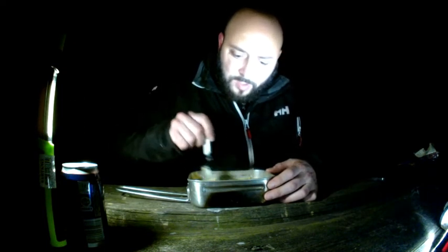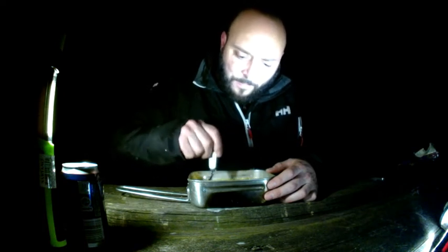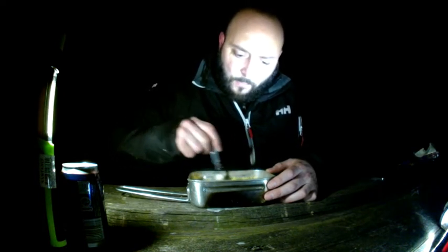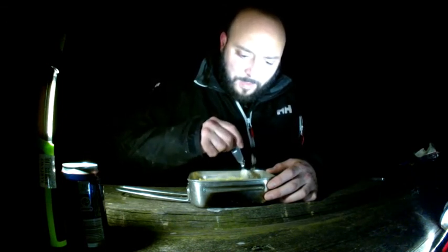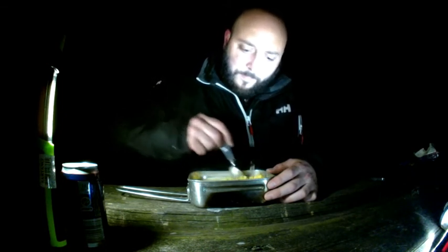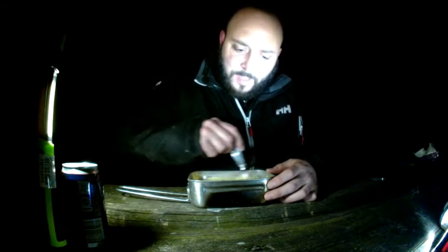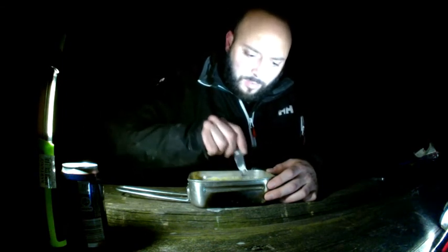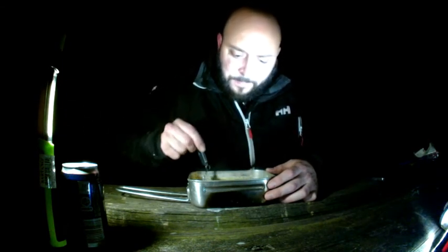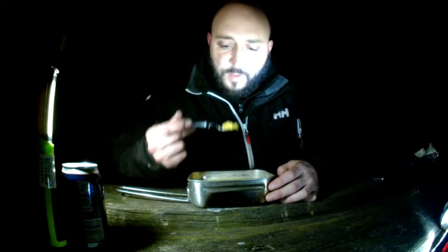Well, first trying this gooey stuff. I can already see I have not stirred this good enough. There's big lumps of dry things. This is going to be horrible, but it smells good. So if I take my time, maybe the lumps will have softened up when I get to those. I hope. Here it goes.